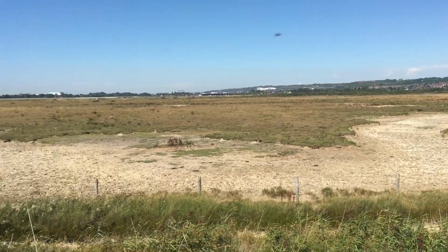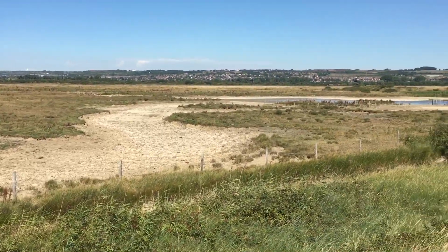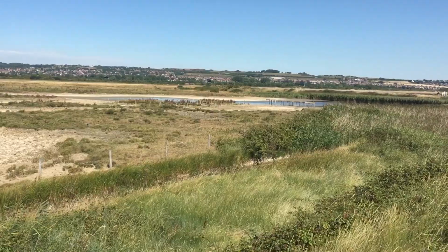Some of the creeks here have dried out. Look how dry they are. In the winter time, that's absolutely full. Come on, aren't you? Okay. Absolutely full of water they are.